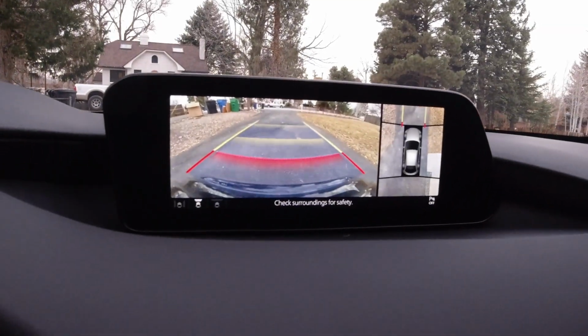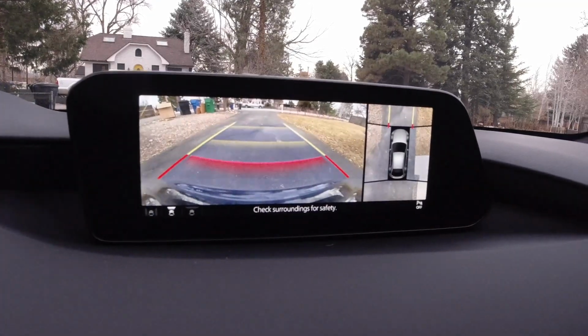A lot of times you'll get into a nice luxury vehicle and the backup camera is garbage. That is not at all the case here with the Mazda 3. It's actually one of the nicest backup cameras I've experienced. So there is your look at the 2021 Mazda 3 hatchback all-wheel drive turbo.